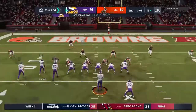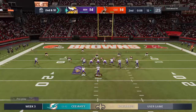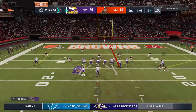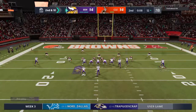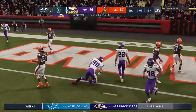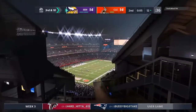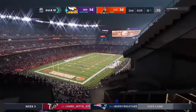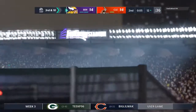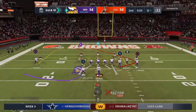So after the incompletion on first, now 2nd and 10. But it's incomplete. Intended for Noah Fant. Incomplete. It's 3rd down and 10 yards to go. No move for the field goal unit. They're going to go here with 5 seconds left.